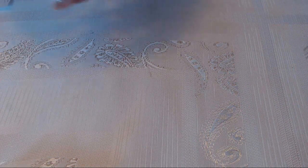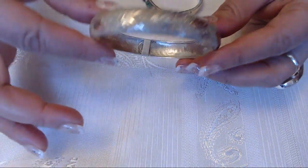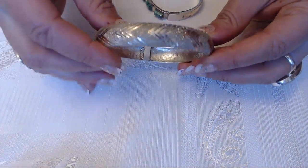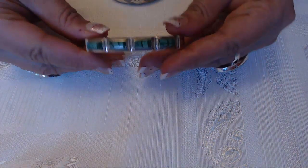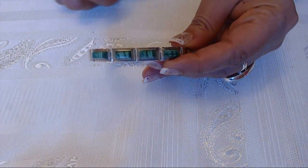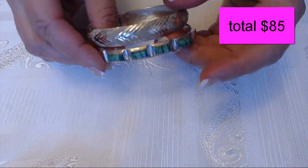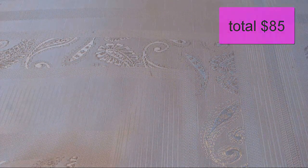Next, I sold these two items to the same buyer. This one here, HAN sterling bracelet, sold for $50. And this one here with the malachite stones sold for $45. And together they totaled $85 with the 20% sale.